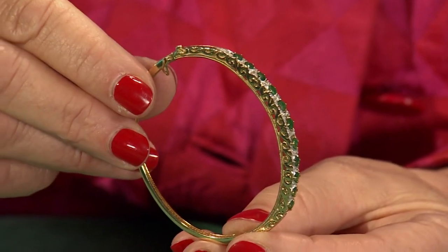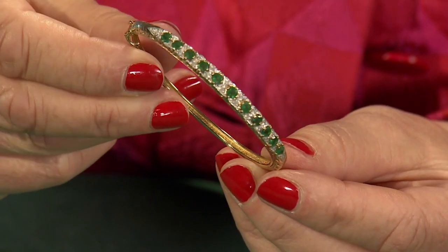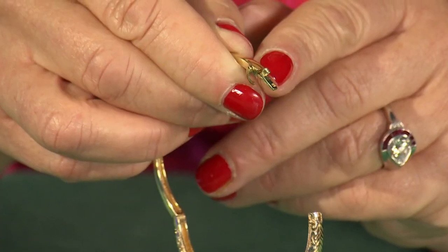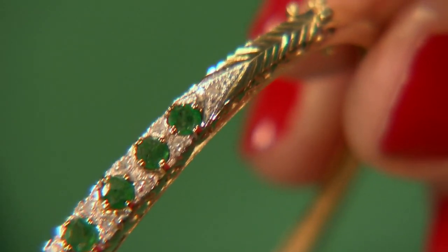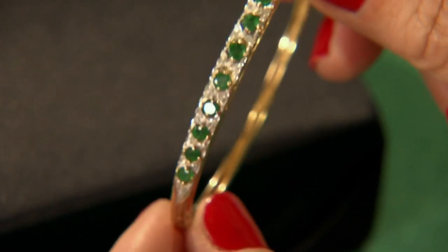Right. And it's a pretty little bracelet, little bangle. And I would say, yes, about 30 years old, 25 to 30 years old. And I've seen a 9-carat mark on it, but it's really tiny. There's a little, fairly modern 9-carat mark. And it's set with tiny, tiny little diamonds and little emeralds.